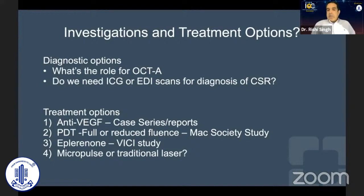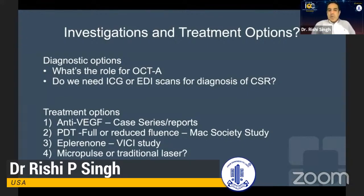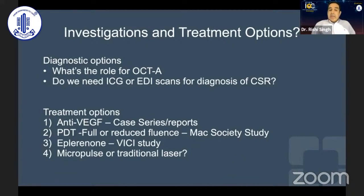Eplerenone was studied recently in the VICI trial, and I would love to comment on this study. I think this is probably the worst trial design for any eplerenone evaluation we would have done. In this study, patients were treated with eplerenone versus placebo and taken off the eplerenone after having response. So after 3 or 4 months, they were essentially removed from the eplerenone, and then they were watched to see what the outcome was. And lo and behold, at 1 year, patients off of eplerenone had recurrences of fluid, which is what we don't do in clinical practice. When we treat with eplerenone, we treat the entire time, and I'll talk about that in just a moment.